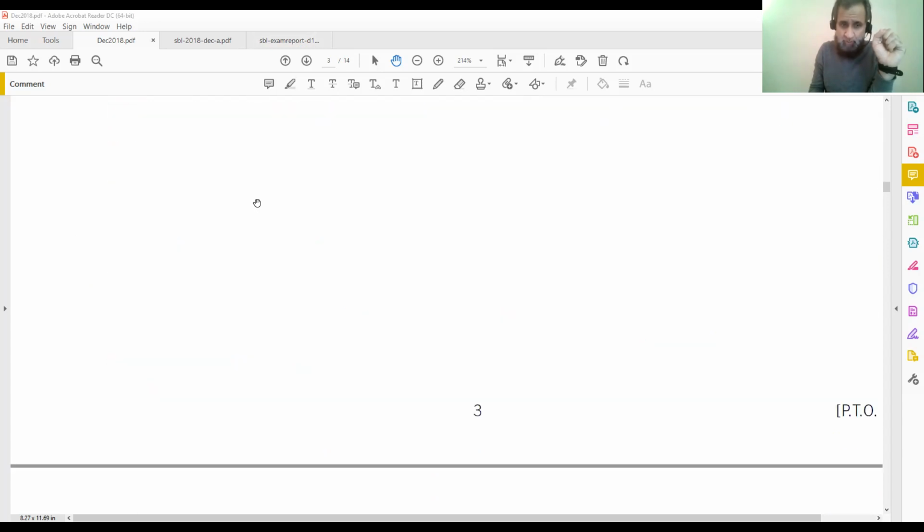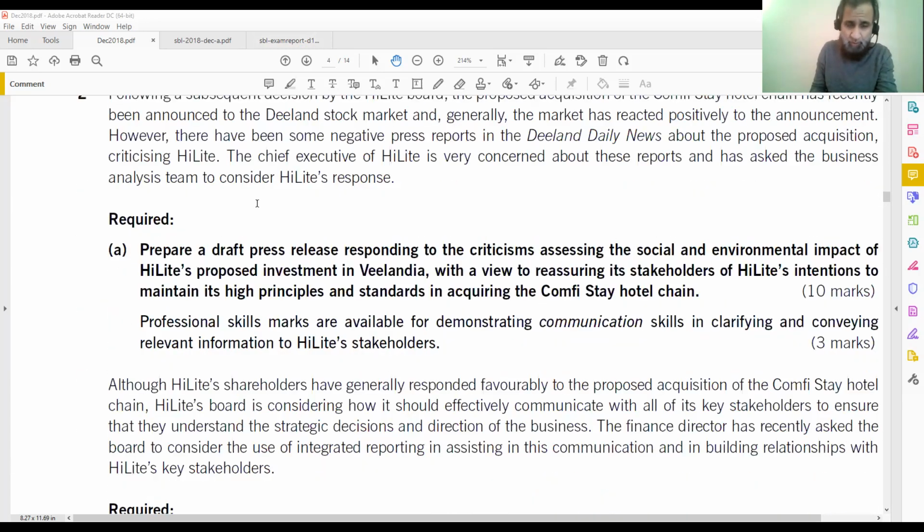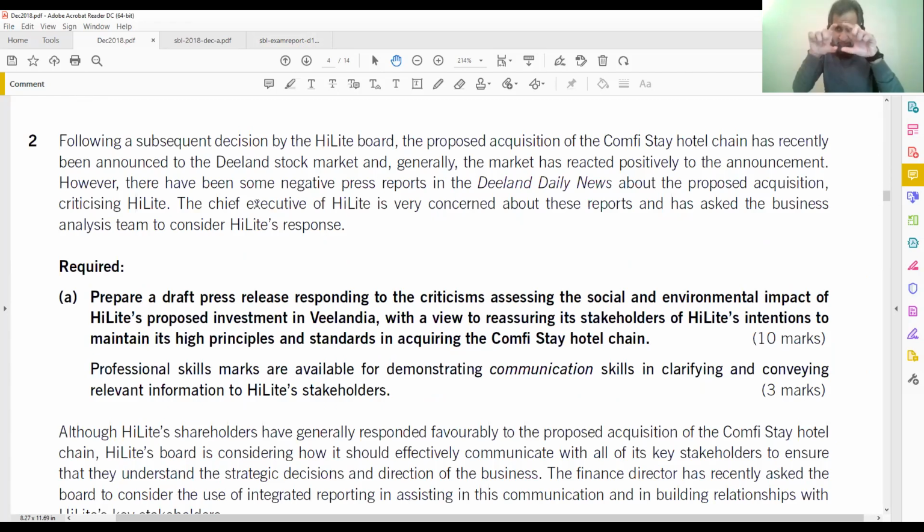Okay, now you go to the next question 2. Every time you look at a question, again, the question starts with the case study. The case study just develops the perspective. And then after that is a requirement. And after the requirement is the professional mark. So I hope you're understanding the way the task is presented. So how many parts are there of a task? 3. The first is a short case, which develops a perspective. Then is the requirement, followed by the professional marks, right?